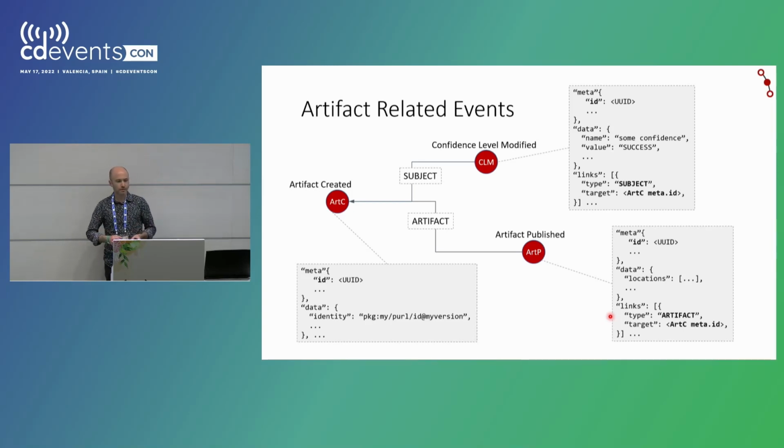It should be possible to read, just by looking at the link types, about the relationship between these different events. So the artifact that is published is the created one. In the confidence level modified case, the subject of this confidence level is that artifact. It could be something else. It could be a source change or something else.